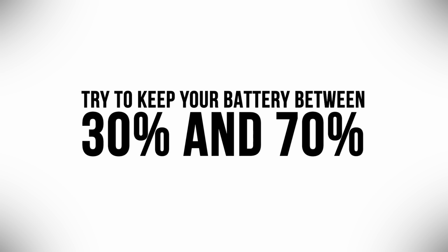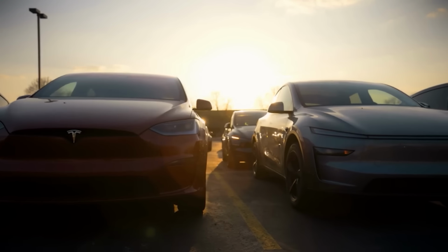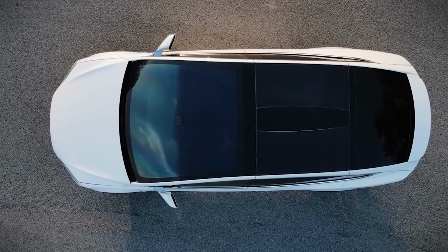What if I barely drive during the week? Try to keep your battery charge between 30 and 70%. That's the sweet spot. Avoid letting it sit for days at 5% or 95%. Both are hard on the chemistry.